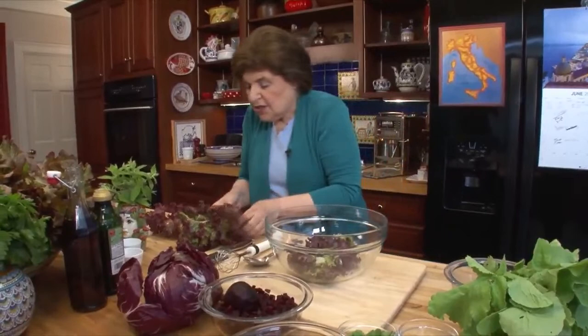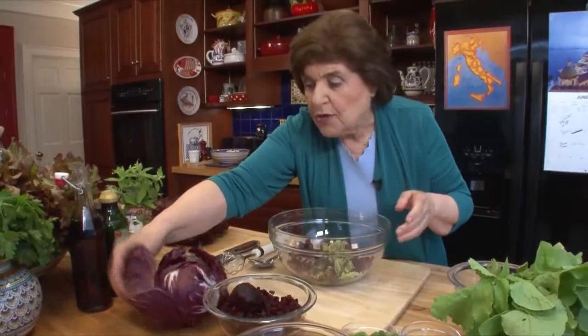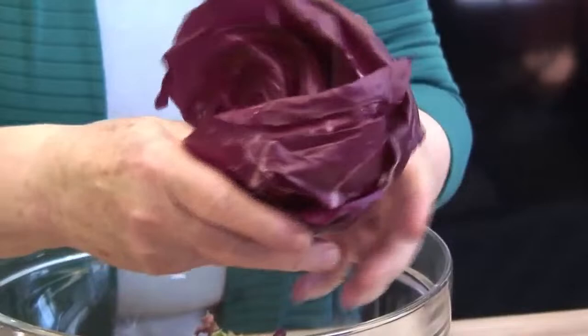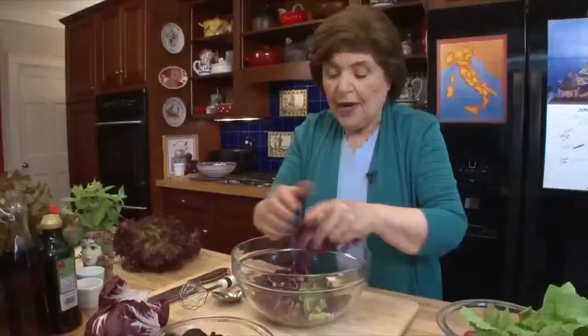So Lola Rosa. You can get the seeds for this from Italian companies in the United States. So there's our Lola Rosa. And then if you don't have that, you can always make your salad red by using radicchio. This is radicchio. You can find radicchio in the store. So you put a little bit of that in. Staying with that red theme.